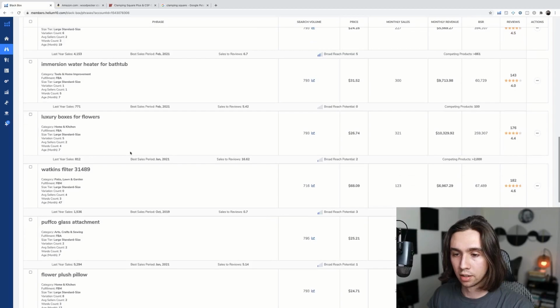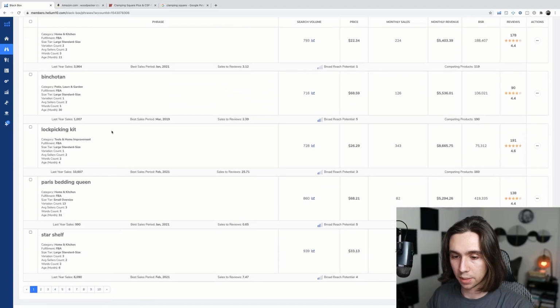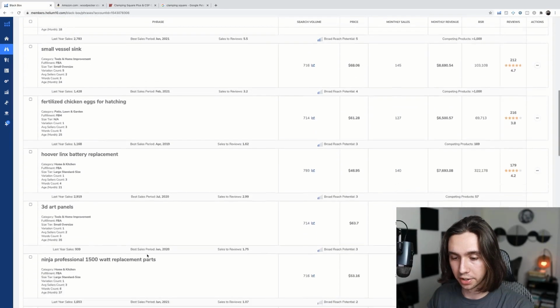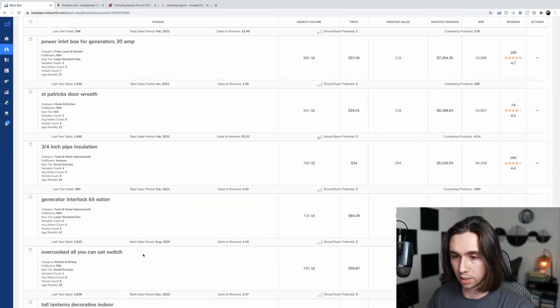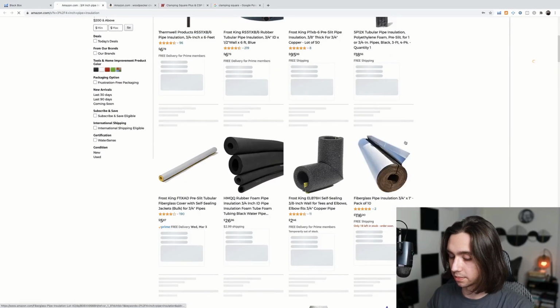We'll keep looking. Luxury boxes for flowers, flower plush. Let's see. Lockpicking kit. Do not do it. It is patented. Not patented, sorry, it's just restricted, I mean. Had patents on my brain. You'll see that pop up everywhere, and they always look good. Keep looking through here. 3/4 inch pipe insulation. It's very specific, right? I love when things are specific.